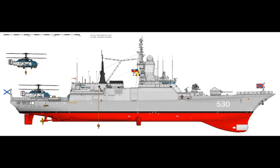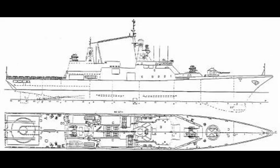Such vessels are used for littoral operations, engagement of enemy submarines and surface ships, and gunfire support for landing operations. The first batch of ships were built in Severnaya shipyards in St. Petersburg, consisting of, like I said, the first 4 ships. The second building line was starting in Komsomolsk.